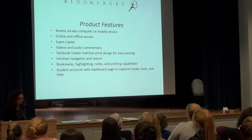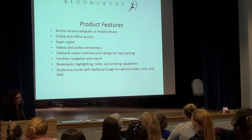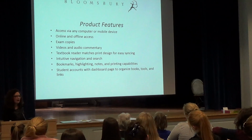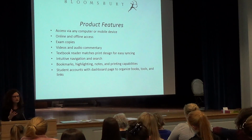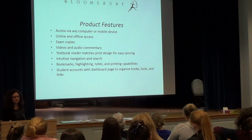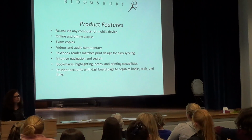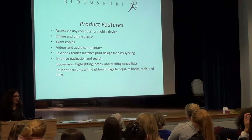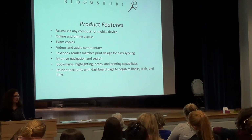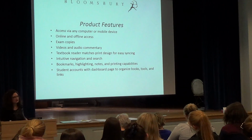Some of the things that we're paying attention to when we're developing these products is to make sure that they can be accessed anywhere, whether it's on a computer or a mobile device, and that there's material you can download so that you can access it when you're offline. So if you have an ebook, you want to be able to download it to your laptop so that you can go sit in a park if you want to and read. It'll also be a resource for instructors to obtain exam copies and to get all of the materials that we prepare as part of a book package, including things like videos, image banks, PowerPoints.